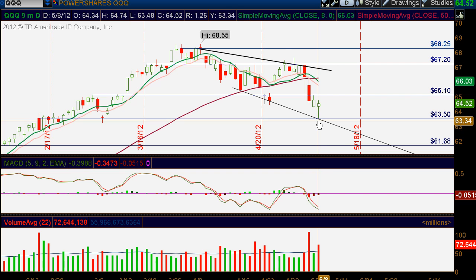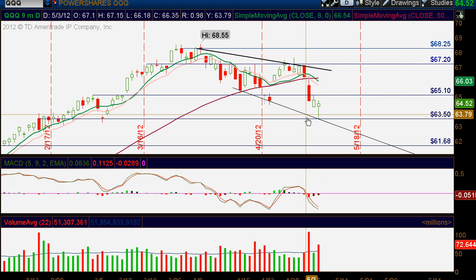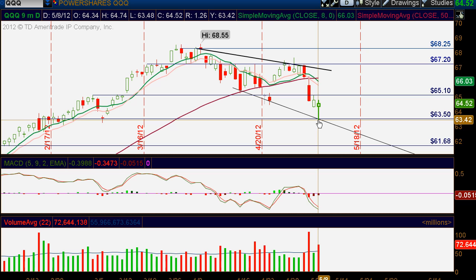We went lower. We made another lower low and another higher high, which means that we're still continuing down, but we are at a pretty significant area of support at this moment. And what's cool about this is that we have that pretty long tail in here, so we were not able to sustain those lows right here at the 63.50, and then we bounced right off of it, closing the day higher. So it means that we could have a little bit of a bounce off of that 63.50 mark here tomorrow.